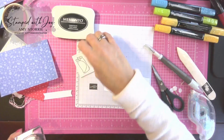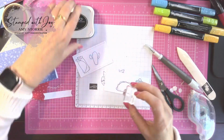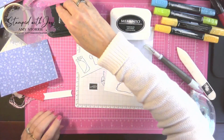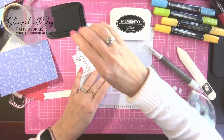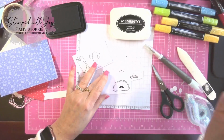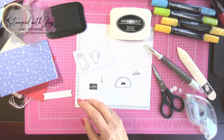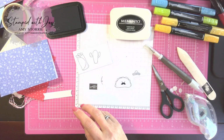Now let's go ahead and put their faces on before I forget, right? We need, why did I keep closing that up? We need a mustache on the taco. I love putting the mustache on the taco. Mustache on the taco. It makes me laugh. It's just cute. We need, what are the other 2 faces?